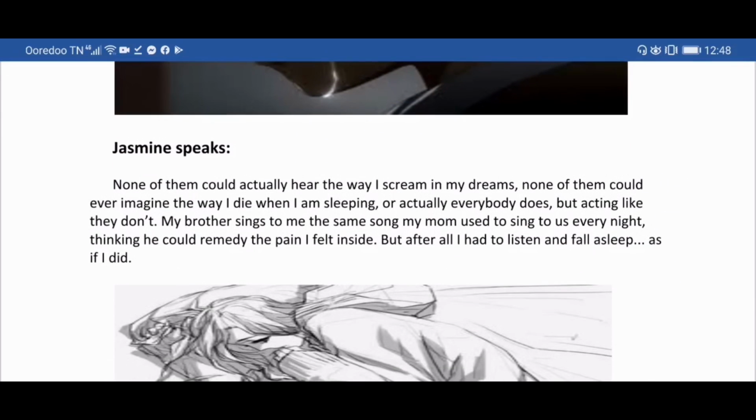Jasmine speaks. None of them could actually hear the way I scream in my dreams. None of them could ever imagine the way I die when I am sleeping, or actually everybody does, but acting like they don't. My brother sings to me the same song my mom used to sing to us every night, thinking he could remedy the pain I felt inside. But after all, I had to listen and fall asleep as if I did.